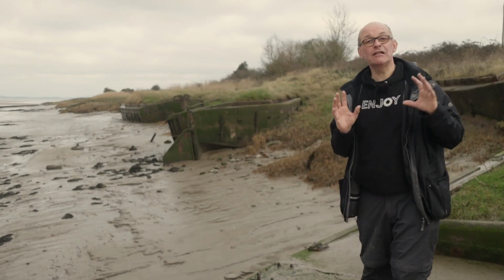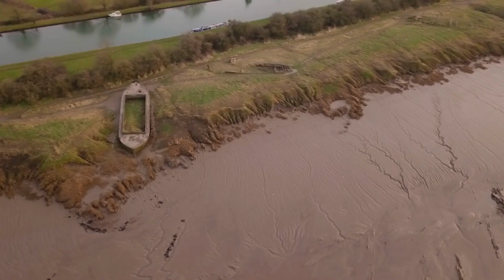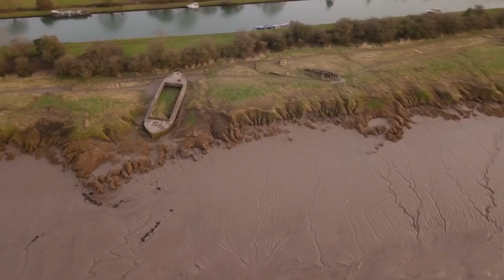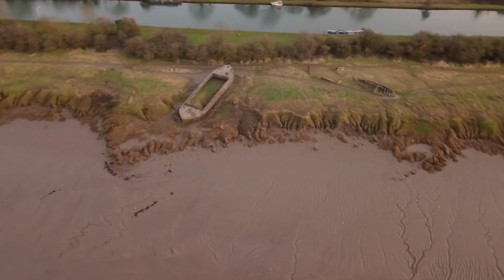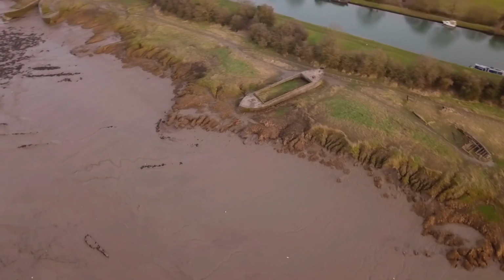In 1999, a local maritime historian called Paul Barnett conducted a privately funded enterprise to have the site's 86 vessels recorded, and it is now known as Britain's largest ship graveyard.